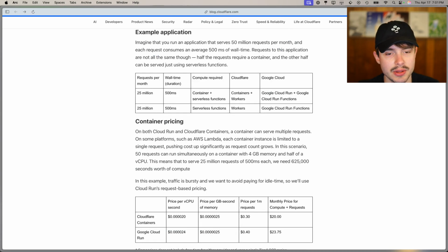Container pricing on both Cloud Run and Cloudflare containers. A container can serve multiple requests. On some platforms, such as Lambda, each container instance is limited to a single request, pushing cost up significantly as the request count grows. In this scenario, 50 requests can run simultaneously on a container with 4 gigabytes of memory and half of a CPU. This means that to serve 25 million requests of 500 milliseconds each, we need 625,000 seconds worth of compute.